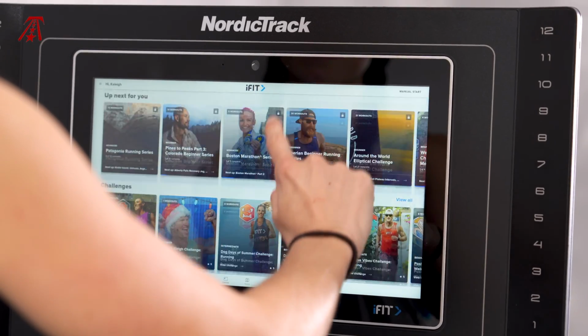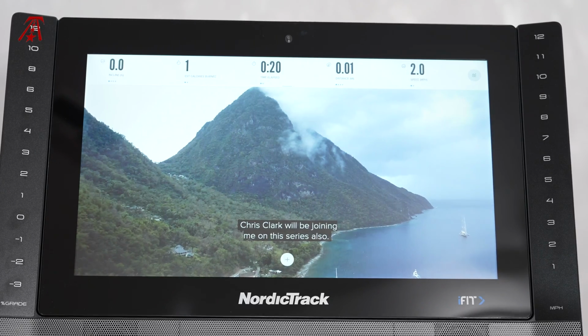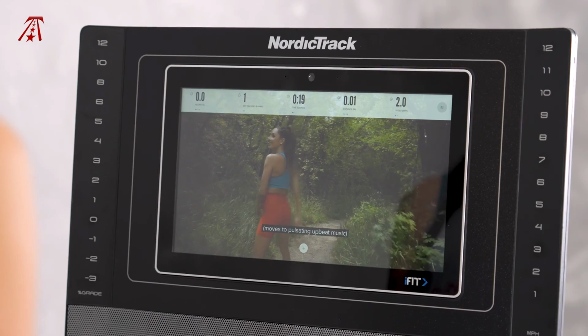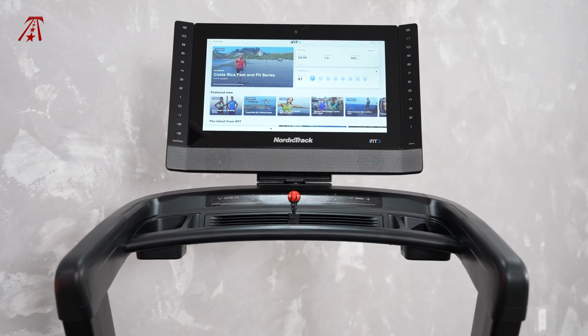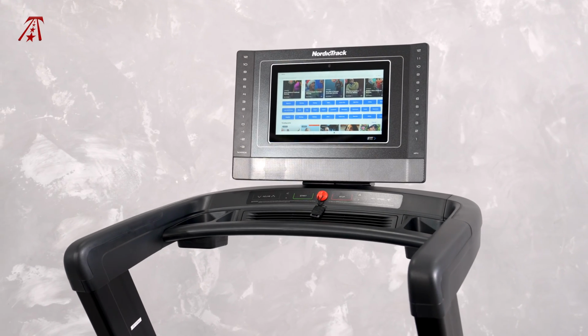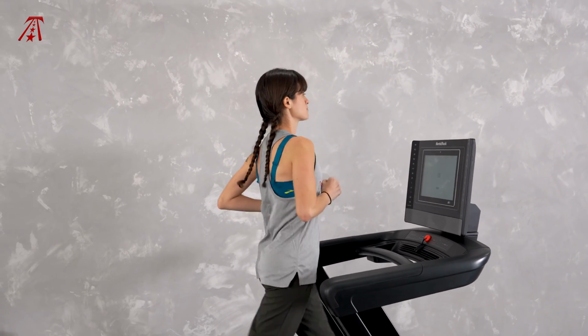Using iFIT with either treadmill is going to improve your treadmill experience. The iFIT classes help kill that treadmill boredom that so many runners experience. These classes are trainer-led and explore locations all over the world. The 2450's larger screen makes the virtual training experience a bit more immersive, but as I said, for me, I don't think that the 1750 screen size was a detriment to my training with iFIT.